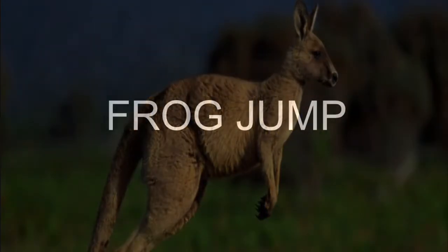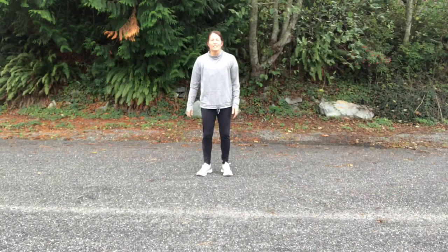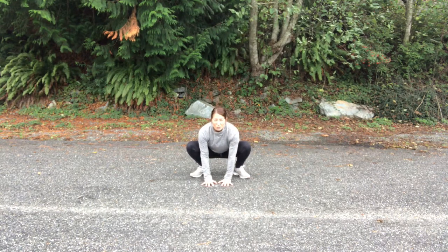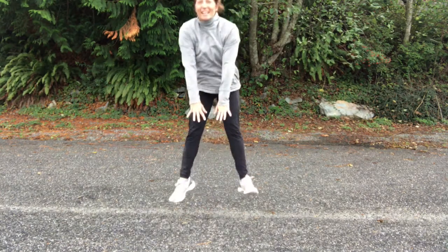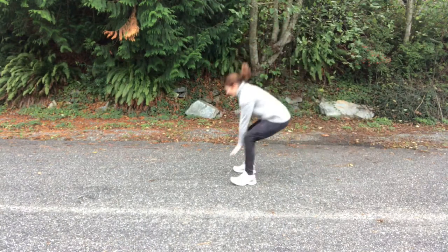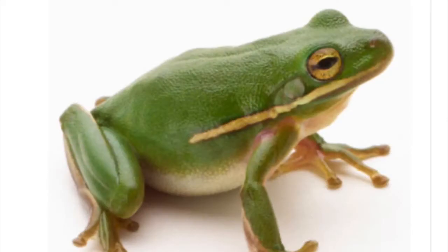Frog jump. A group of frogs is called an army. They sometimes come together to search for food. To do a frog jump, you squat down with your hands in between your feet. You jump as high as you can, and then squat down again. Frogs get most of their water and some of their oxygen through their skin. That's why they're always wet.